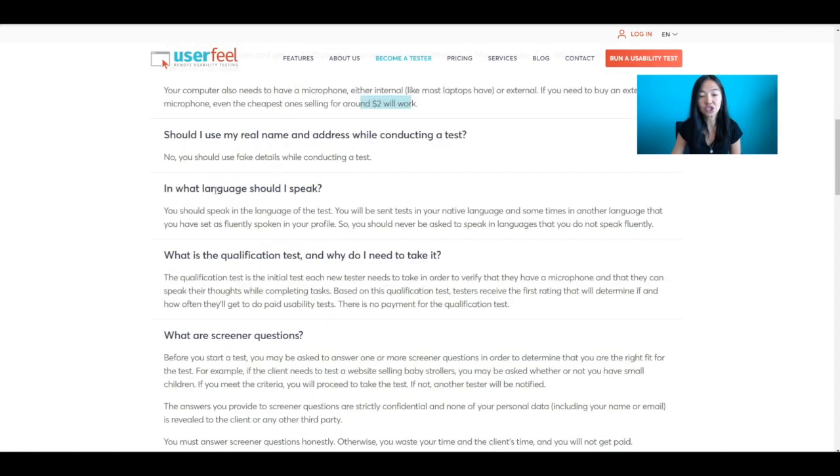You will be chosen for the language that you speak, okay? So it doesn't matter if you speak English or whatever it is. Just make sure you are honest with the languages that you can speak fluently, because if you're picked for those tests, you need to speak in those specific languages that you say you can.